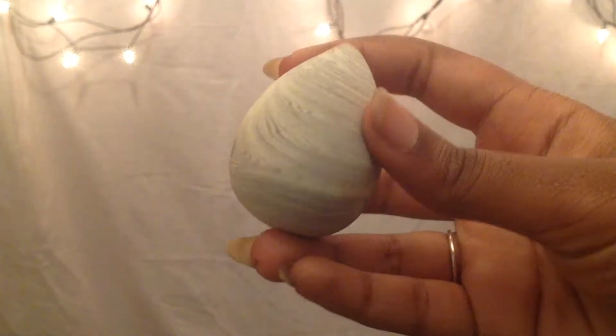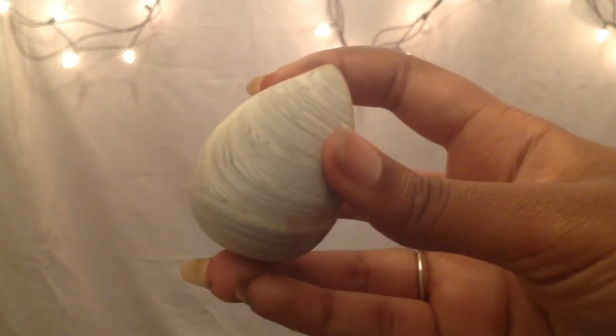I'm not sure, I probably wouldn't buy these individually, but they came with a set and I couldn't find them individually. If you wanted to buy the Sephora Marble Beauty Blender, I was telling you guys that this is a dupe, but I couldn't find it individually. So if you wanted to buy just this, you'd have to buy the whole thing, which I'm not sure if it's worth it. We'll have to just see.